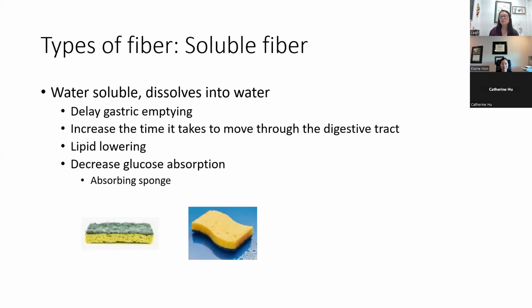There are two main sources of fiber. There's soluble fiber, which is fiber that dissolves in water and forms a gel. It helps with delayed gastric emptying. It really increases the time it takes to move through the digestive tract. It helps with lipid lowering and decreased glucose absorption. So if we have a food like beans or lentils, for example, a really high fiber food that has a lot of soluble fiber, research shows that we don't absorb all of the starches. Some of the fiber binds up and helps us to excrete some of those.